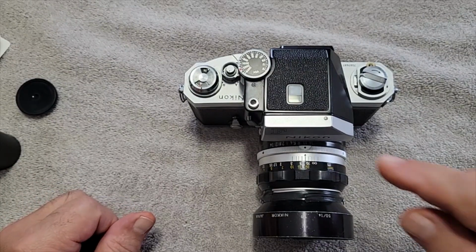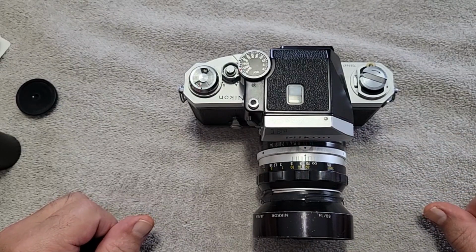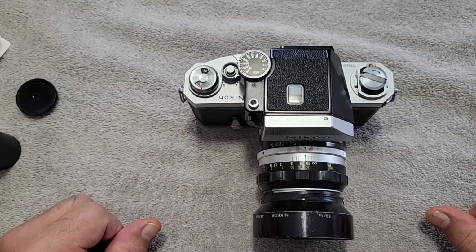Let's get it on. And let's get some photos taken here and let's show you the results.